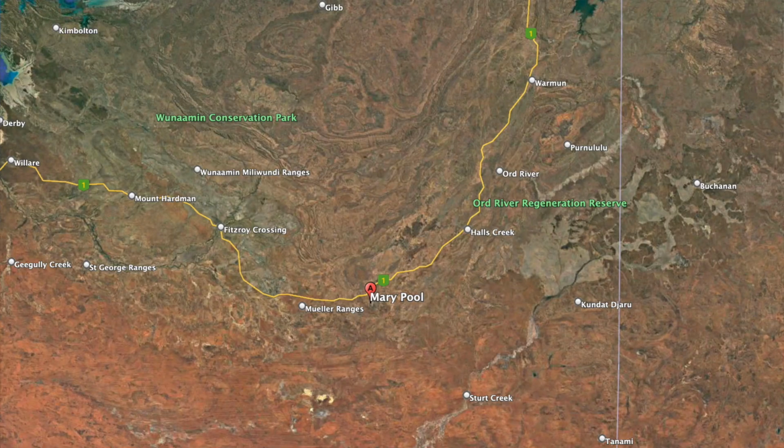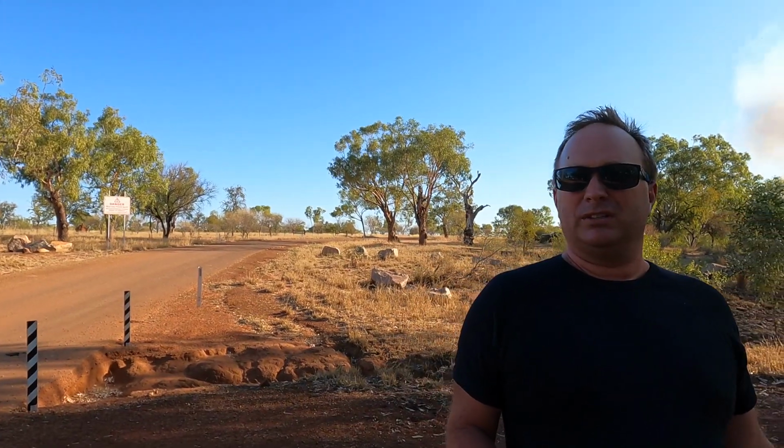Rightio, so this is one of our free camps that we're staying at after we left Kununurra. And I must say it's probably one of the best free camps that we've stayed at on our adventures so far. We're at Mary Pool Free Camp, and it's basically got everything you want. It's got 2 dump points and toilets. The only thing it doesn't have is power and water, but that's why they call it a free camp.